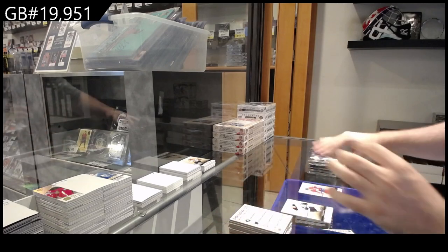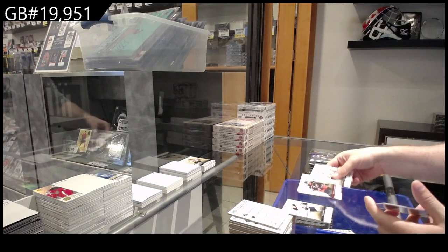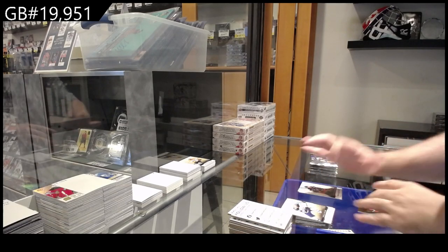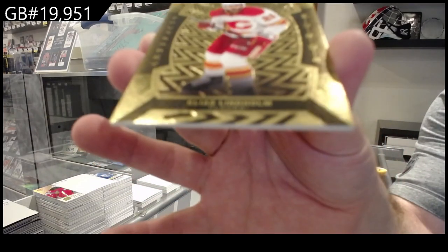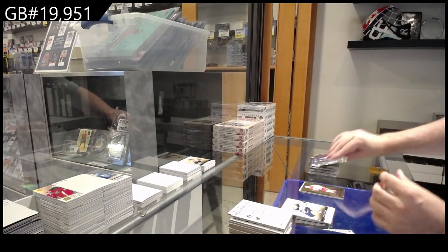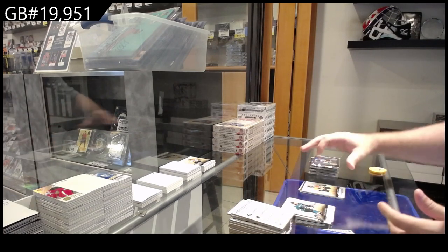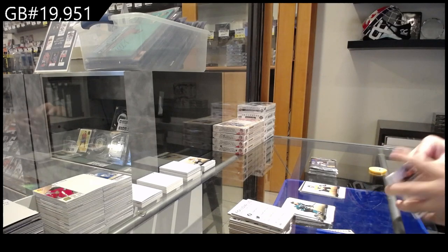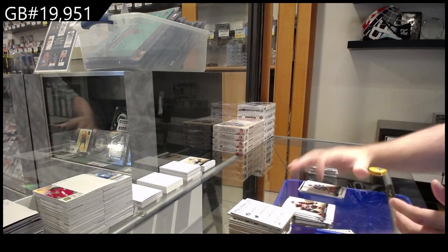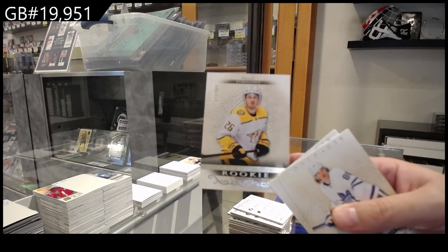$4.99 of Gallagher for Montreal. $4.99 for the Blue Jackets of Bjorkstrand. Orem of Lindholm for Calgary. Orem, let's see, Lindholm, Calgary. $4.99 for Philly of Voracek. $9.99 for the Rangers, Eric Lindros. $9.99 for Nashville, Tomasino.